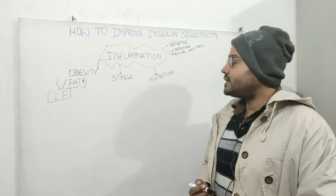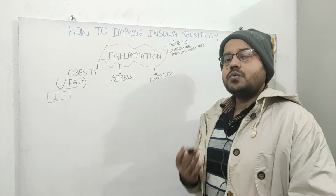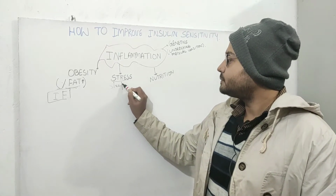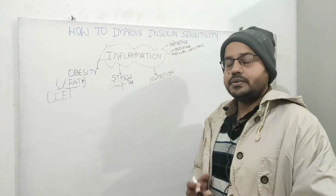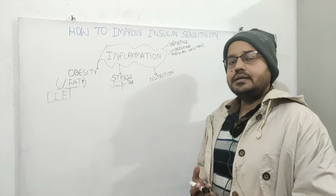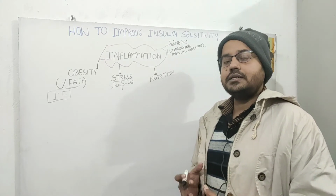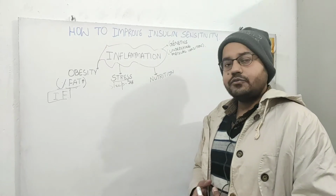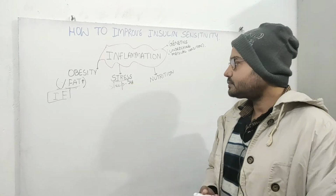Next thing that you have to address is stress. So get good quality sleep. Sleep is very, very important. Sleep anywhere between 7 to 8 hours of high quality sleep, deep sleep. Then engaging in meditation, yoga, anything that calms you, that brings down your high cortisol is highly advocated. So you have to address this condition, stress.